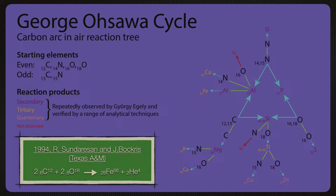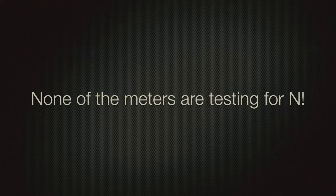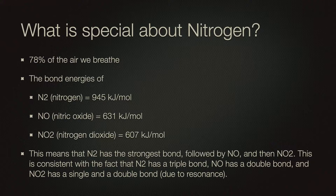So we talked about the ball lightning reaction tree, the CNO fusion tree of George Oshawa, and how that played into the Sundresen and Bockris work. But the main point about today is none of the meters are testing for nitrogen, and specifically nitrogen in the form of molecular nitrogen, N2. Why is it special? It's most of the air we breathe, and nitrogen itself actually has a higher bond energy than the NOx dangerous products, and this means it has the strongest bond.